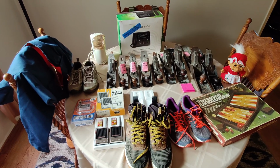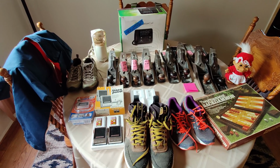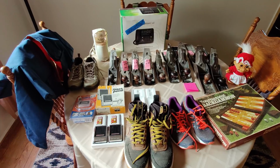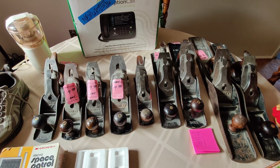Very exciting haul here. It's going to be some really good money. Not too long ago, I went to a rummage sale and ended up getting about $1,600 worth of profit. This could easily pass that. I'm not sure, mostly because of these planes. Now, these are all Stanley planes.